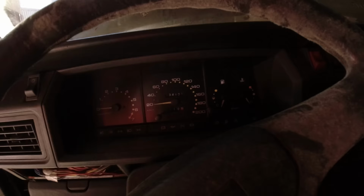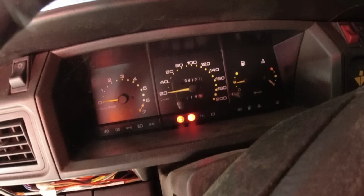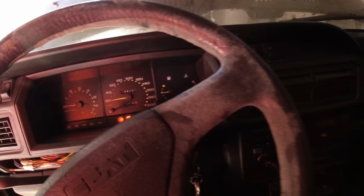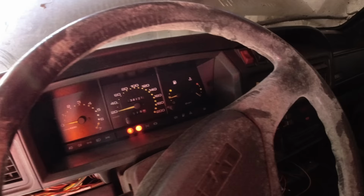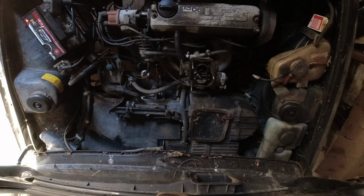Ooh, okay. Got the fan on. Right. Oil. Can I move this seat back? It's a bit super tight. Okay. So, just move the clutch. The fuel is saying it's half a tank in there. I'll tell you what, I'm just gonna go a bit of... Okay, so the engine is turning over.